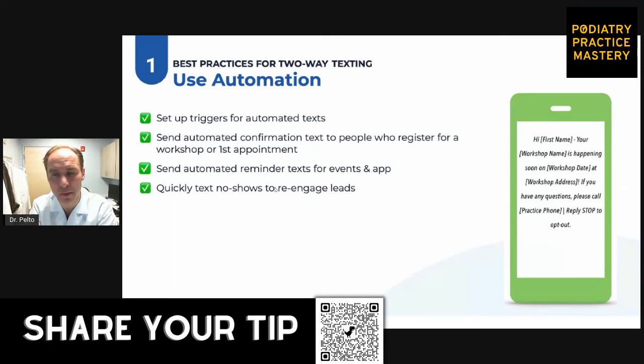So I use these automated texting things when I interview people on Calendly. It sends them a text reminder. When I do a webinar, it sends them a text reminder. And we do that for our practice as well. They're kind of all automated as well. So those are some kind of neat ideas.